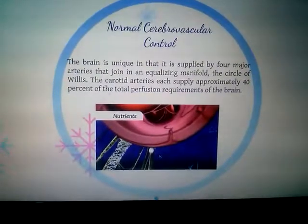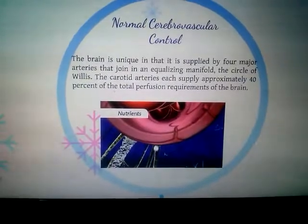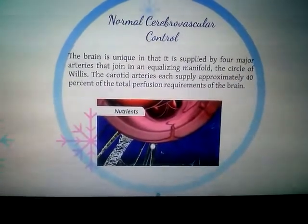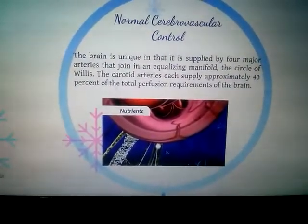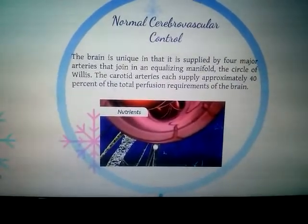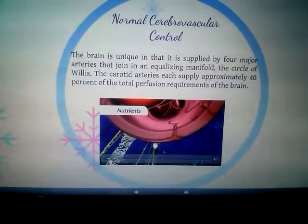Normal cerebrovascular control. The brain is unique in that it is supplied by 4 major arteries that join in a coalescing manifold, the circle of Willis. The carotid arteries supply approximately 40% of the total perfusion requirements of the brain.